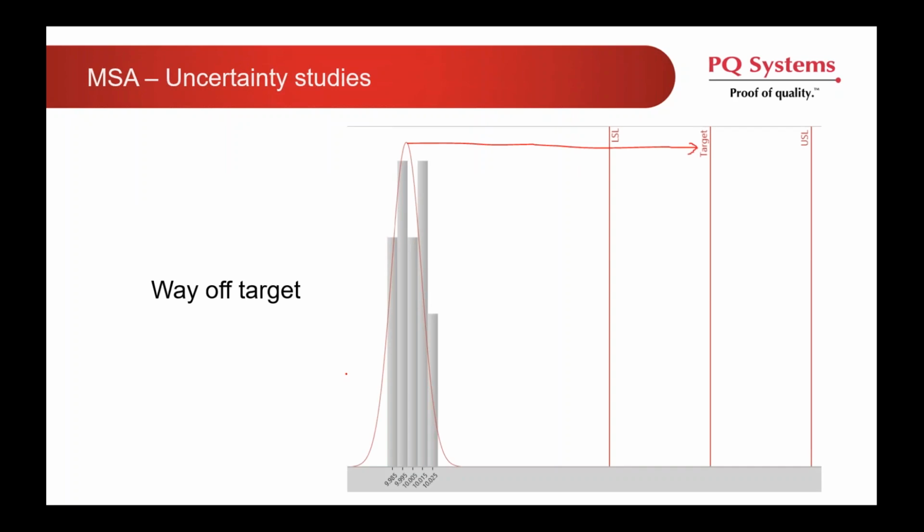So one last example, we are way off target here. Our target is way over here on the right. Our upper and lower spec lines are pretty much barren. No data is falling in between them. And this represents a negative bias. We are much lower than our target. At least we're consistent. All these measurements are stacking up close to each other. So if it's consistent, we just need to find a way to move it so that it's on target. Again, this is one of the key factors of an uncertainty study. We're identifying, is there a problem with the bias of this gauge at that measurement characteristic?